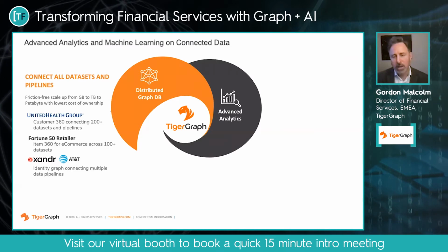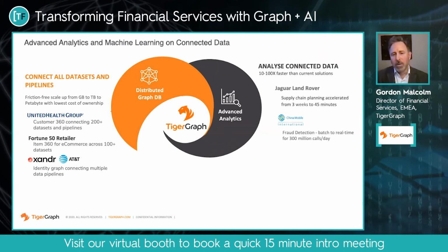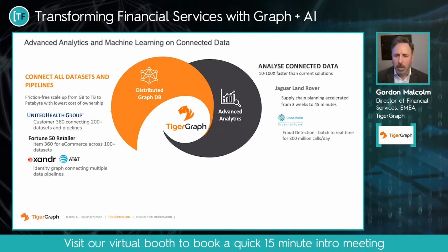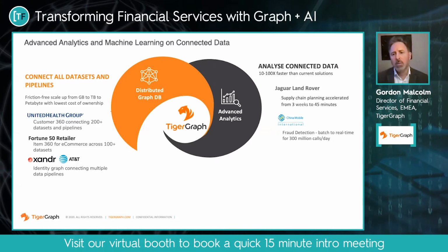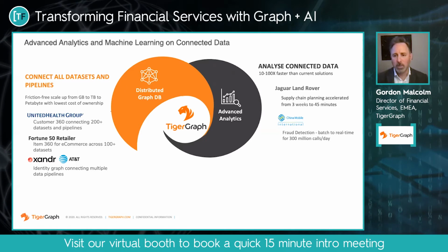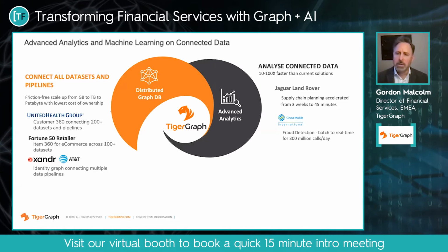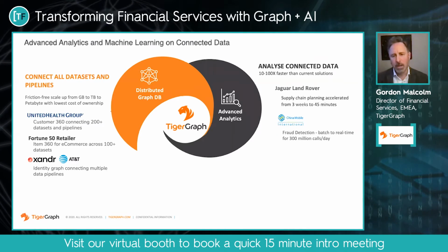Now one can apply advanced analytics to that data to get real value, and to do so in a highly performant manner. So we see organizations like Jaguar Land Rover who have reduced their supply chain planning from 3 weeks to 45 minutes, or China Mobile, who are detecting fraud in real time across over 300 million calls a day.